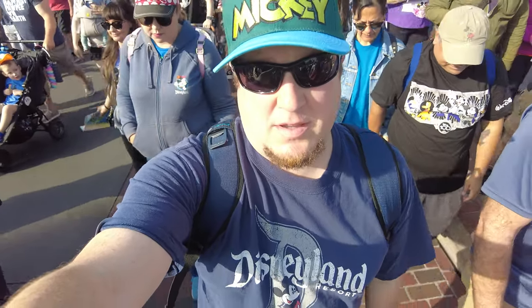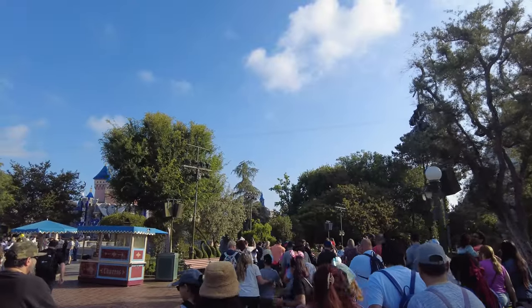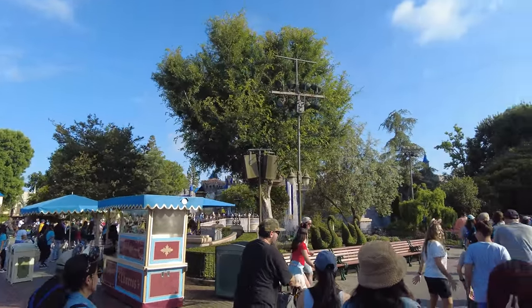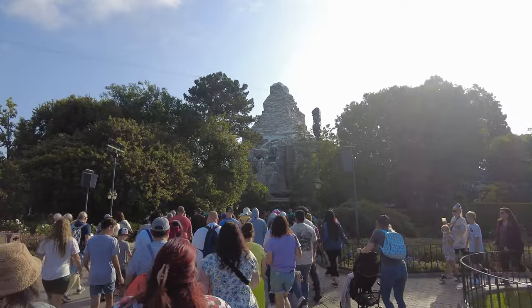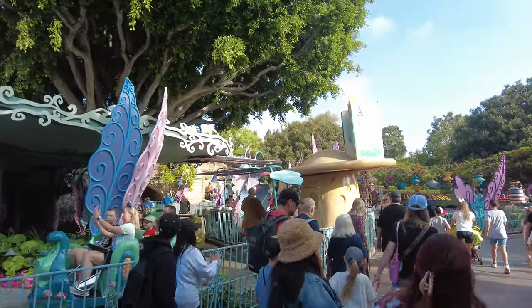Here we go. It's busy, but they just let us in, and there's a lot of people going everywhere. Tons of people going through the castle to go to Fantasyland. Tons of people going over here by the Matterhorn towards Toontown, or maybe Alice. Coming this way to Alice would be a pretty good strategy. There really isn't much of a line for it right now. And same thing with Matterhorn.